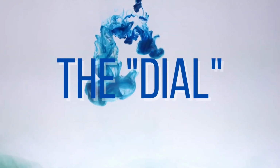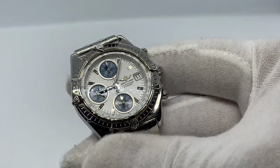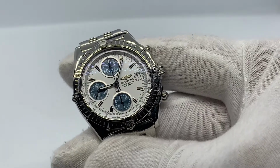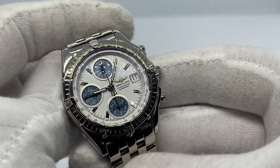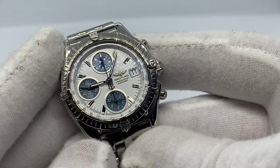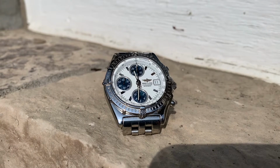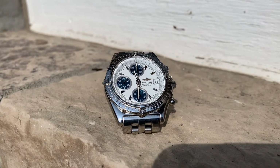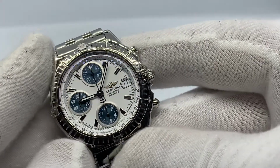So getting into the dial for this Chronomat, we're looking at an awesome white dial. It is just striking with the contrasting silver and blue accent colors. We do have the 3 sub-dials in blue sunburst. We have the signed Breitling wings at the 3 o'clock position with Chronomat and automatic below, right beside the isolated date window with no cyclops and very clear visibility.